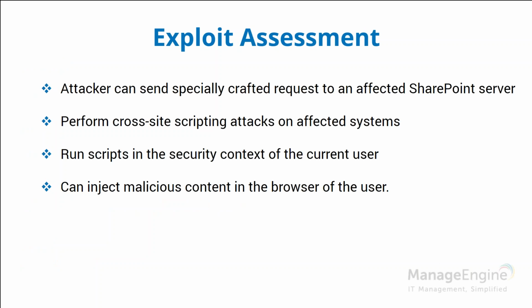What could be the possible ways to exploit this vulnerability? The attacker can send a specially crafted request. The user might not know whether this is an invite or a hyperlink or a chat message. This will be a specially crafted request in the form of a link. In case the user accepts or clicks the link, cross-site scripting attacks can be included. It doesn't end there. From there they start running scripts with the currently logged on user's privilege. In the worst case scenario, there is a remote possibility where they can inject malicious content into the browser of the user. So these are the possibilities.